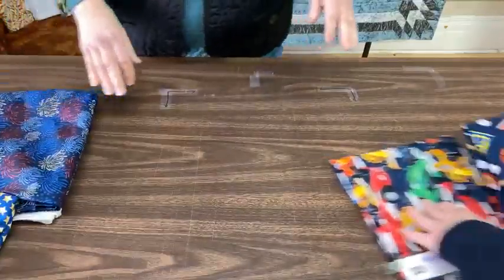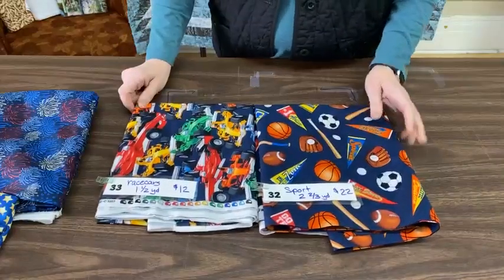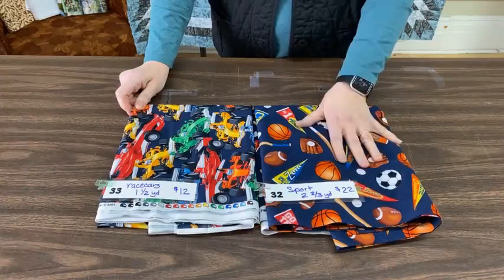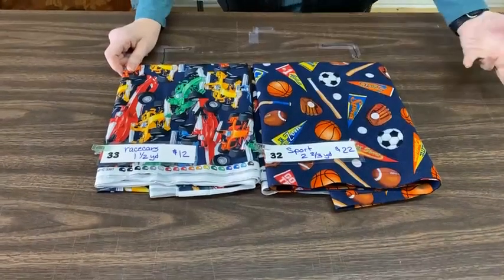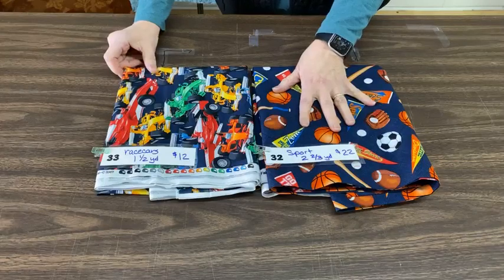Okay, next we've got some kid fabric. Yep. So look at this, all sports. People are making quilts like crazy for graduation gifts. 2 3/4 yards. This one is great with t-shirt quilts if you've had somebody that has been into all kinds of sports. 2 3/4 yards for $22.